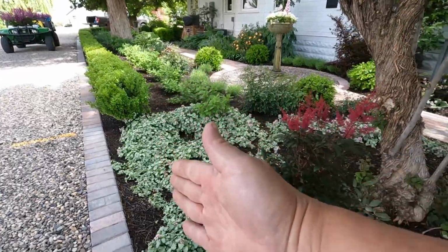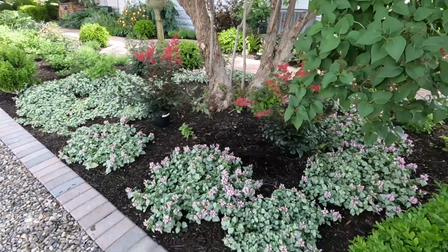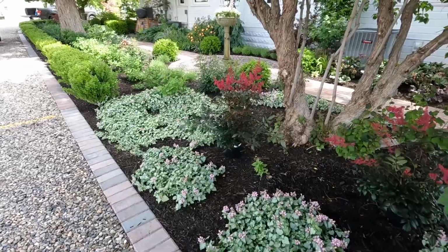We do plan on finishing the boxwood hedge too this year, possibly. I mean, it's kind of nice to have a little break in it too. Okay guys, let's just get all this planting done and then I'll tour you through, show you how it all ended up looking.